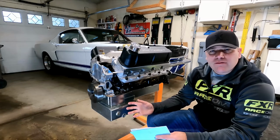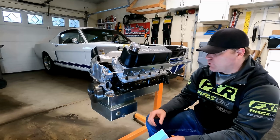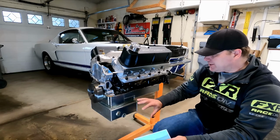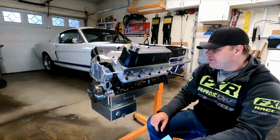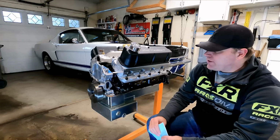The stock is 5 quarts, so I've got 2 extra quarts of capacity. And with the baffling in there, with any hard cornering and that kind of stuff, I'm not going to starve the motor or starve the oil pump. So this is one of those things that I got carried away with, and I don't need this oil pan, but it's one of those things you wanted to have, and it just starts to add onto the cost. So let's go over what we've got here.